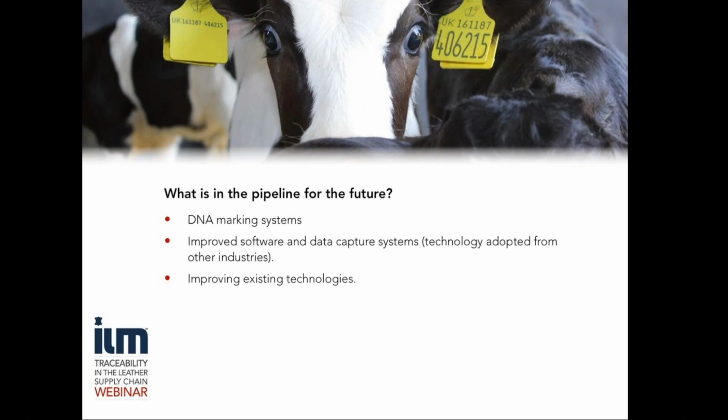So what's in the pipeline for the future? I've skimmed the surface of a complex supply chain in just a few minutes, but before I hand over to Mike Costello, I just want to briefly mention one particular new technology that's in the pipeline, DNA marking. US-based Applied DNA Sciences, ADNAS, and UK-based BLC Leather Technology Centre, together with 4 project partners, are investigating the use of DNA markers to trace materials through the leather supply chain.